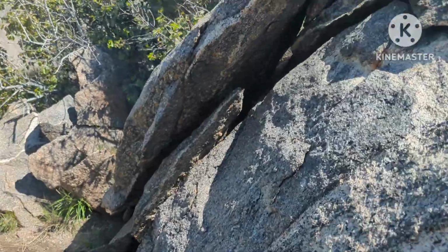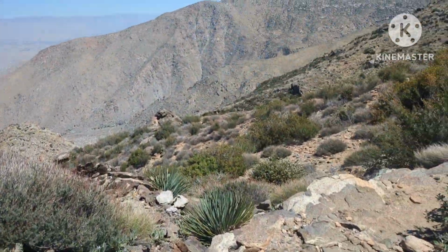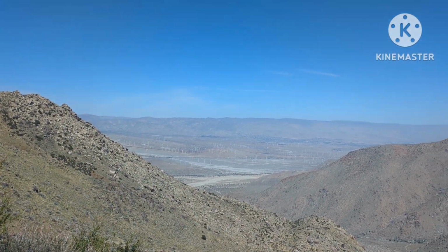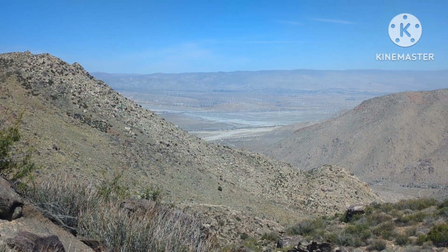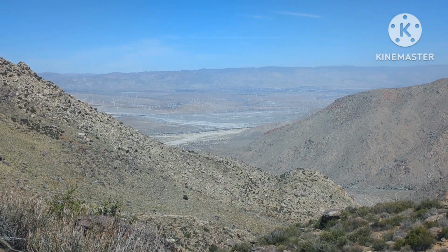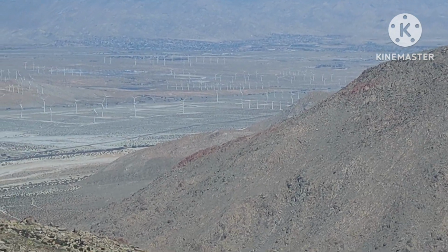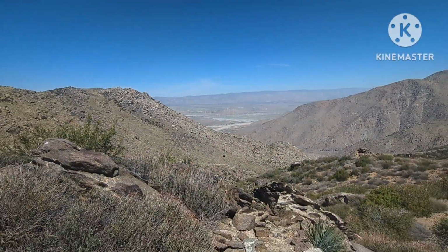All right, creeping up on 200 miles of the PCT, and look at those windmills out there. They're definitely moving, and there's a lot of them. Pretty cool. All right, I'll let you know when the 200-mile hits.